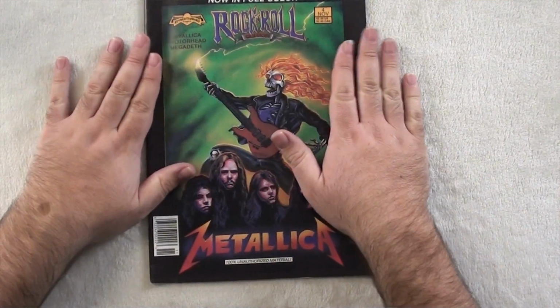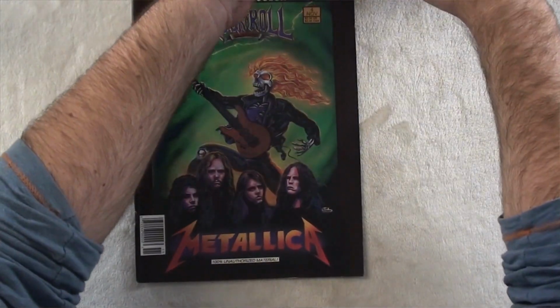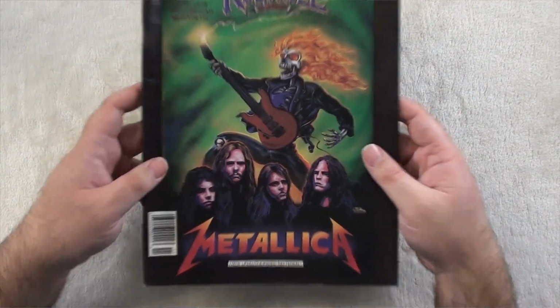Here we have, oh yes, another Metallica one. Ooh, this one's wider. This one's got kind of curled. I should have had these on top. This one's bigger. That's very cool. Would this even fit inside one of these bags? They'd probably make different sizes. Obviously not.